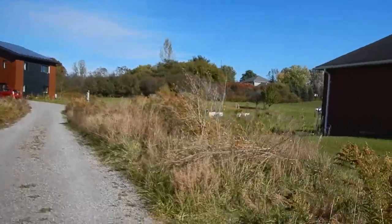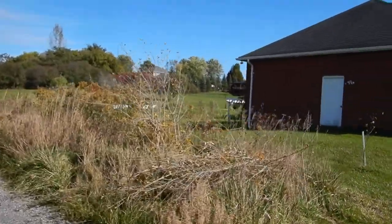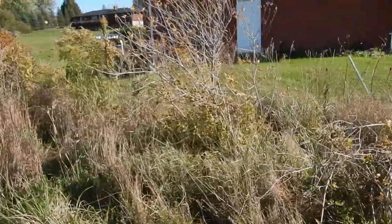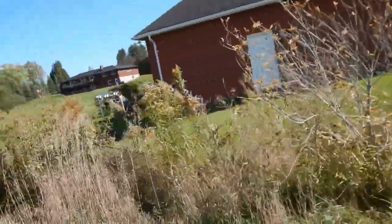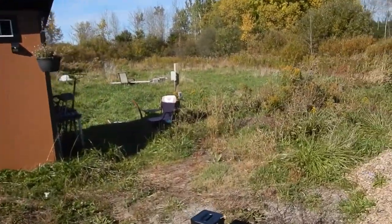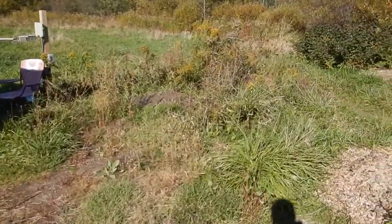I did a little bit of pruning on this forsythia, so it's got a little bit more room to grow and fill out as an entire bush rather than being kind of one-sided, which is what it is right now.